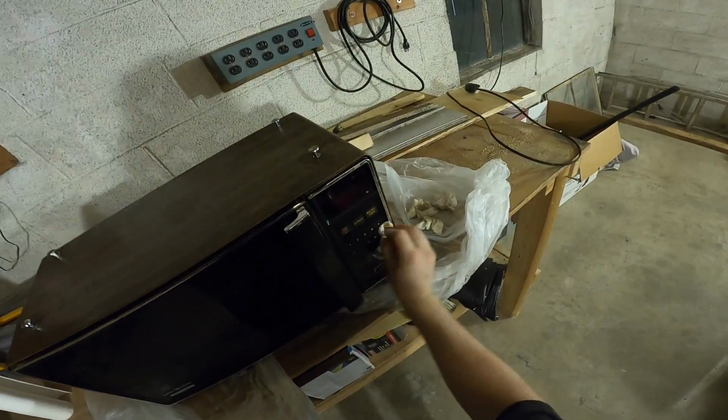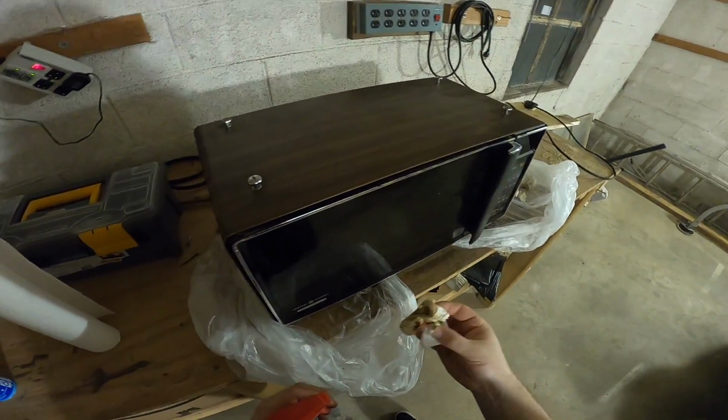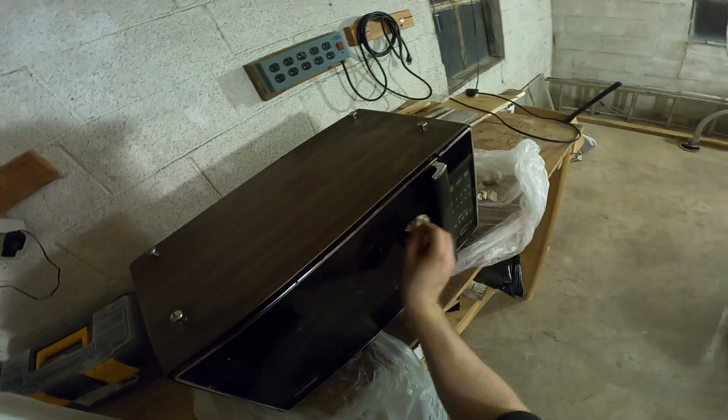Maybe tomorrow I'll stop at the store and get some kind of a good degreaser, because this is just not going to cut it.